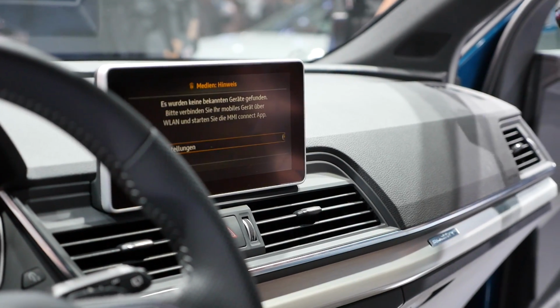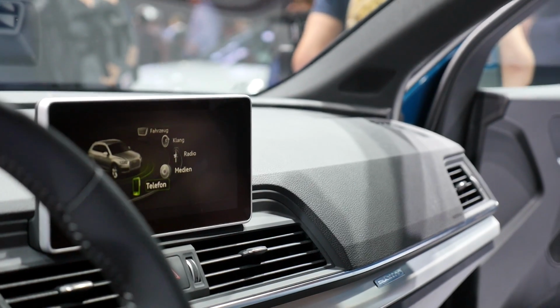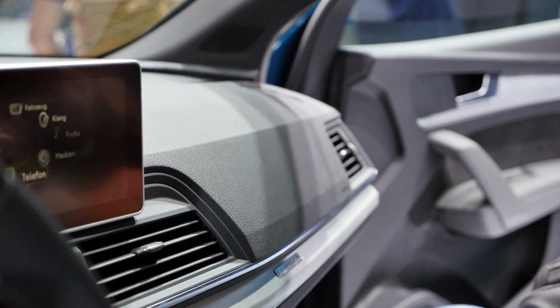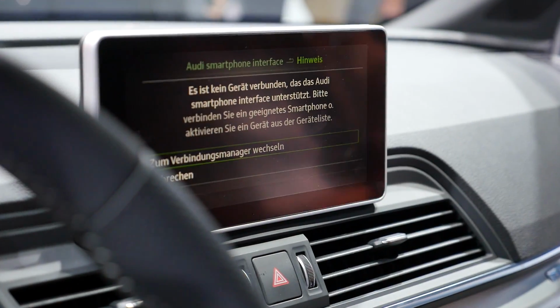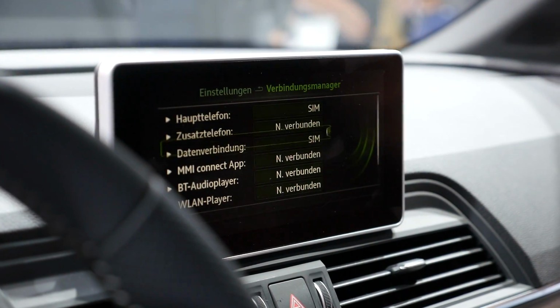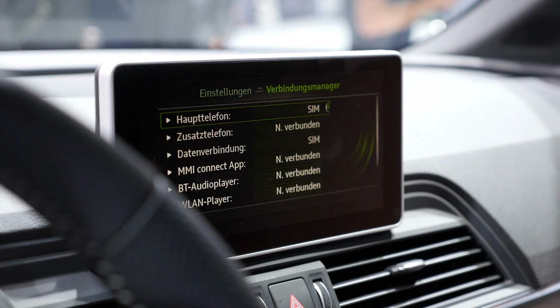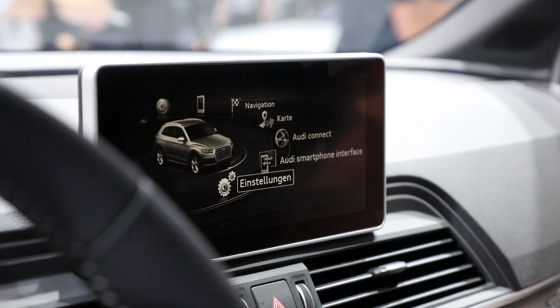And this car will also feature the infotainment options, so that you not only can connect the Bluetooth telephone like this here over that menu, you will also be able to use the Audi smartphone interface, and so also everything in German. And here you can also connect it later on with the Apple CarPlay and stuff. So this vehicle will also feature that one.